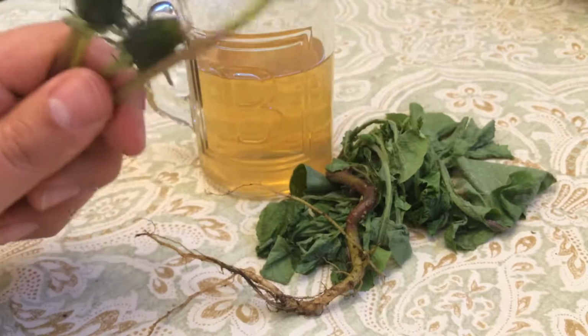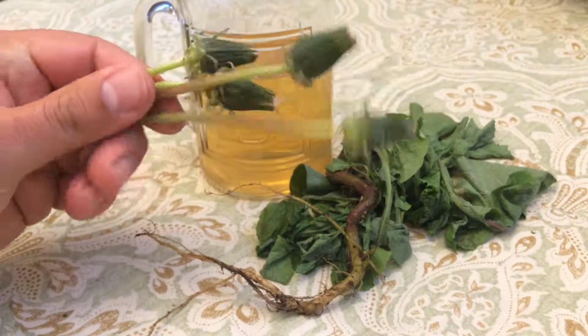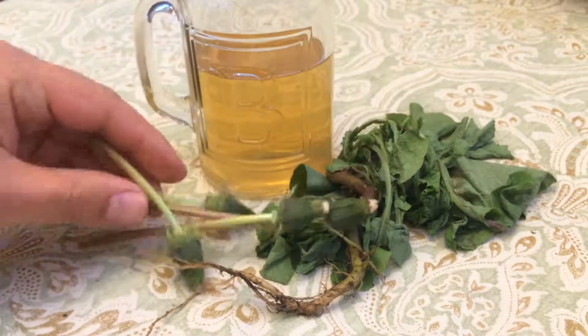Pretty cool. So that's why I do it. It's not a weed. I don't know why, it's a shame. I guess it grows like a weed, but it's not a weed.